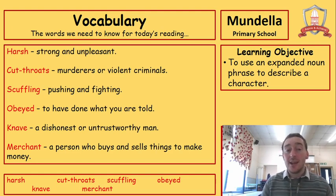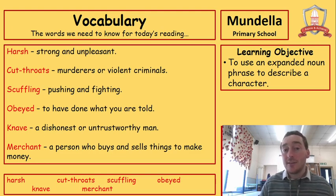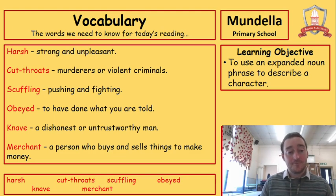Scuffling. So scuffling is like pushing and fighting. It might be a scuffle in the playground or a scuffle in a crowd of some kind, as there is in the marketplace. Obeyed. So if you obey something, that's to do what you've been told to do. So if you've obeyed something, that's in the past. That means that you did what you were told to do.